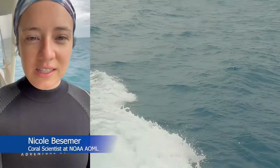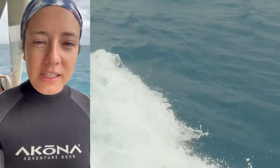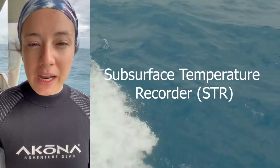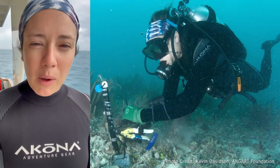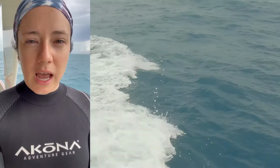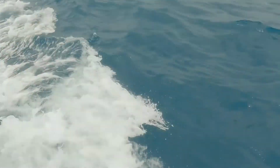We just arrived on site at our White Shoal location. This site has a STR located at 5 meters deep that collects temperature every 5 minutes for the past 3 years. So we are here to swap out the instrument, be able to collect that data from the past 3 years. It's a little bit windy. We encountered some weather today, so we're doing some of our more shallower, easier sites, and then we will continue with our more long-term survey monitoring tomorrow. So thanks for checking in on us.